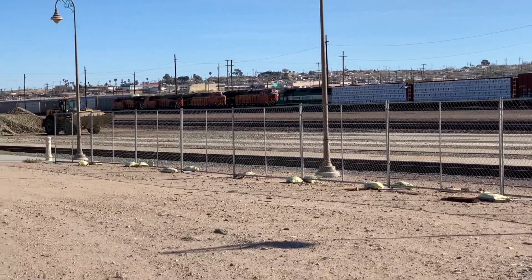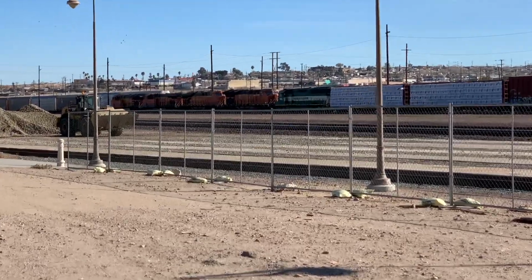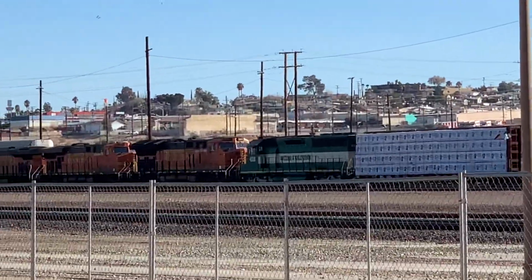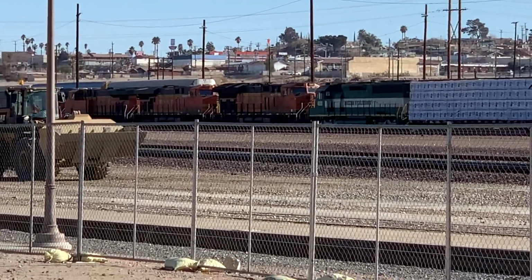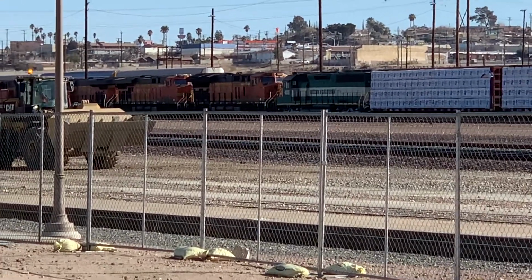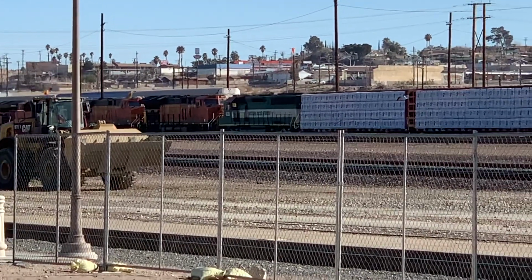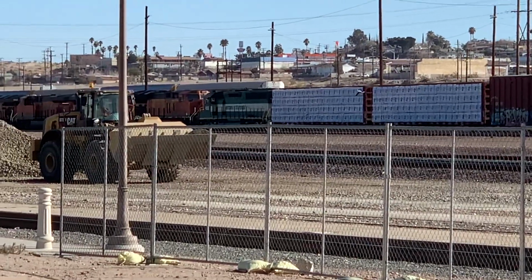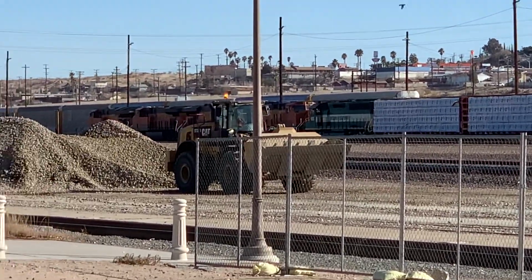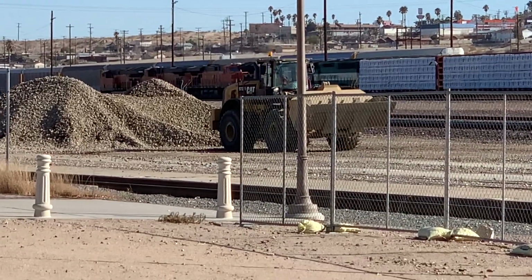I have seen these come in before, so I'm sure they've got a contract with BNSF if they need anything major done. But this is what once plied the rails of the Santa Fe years ago. Pretty much all you ever saw.